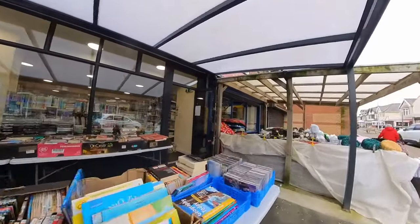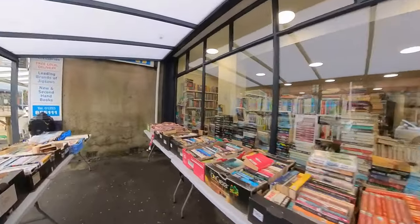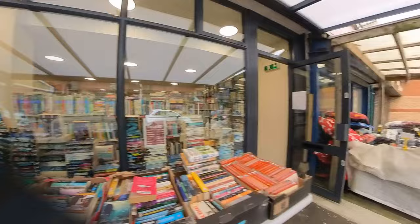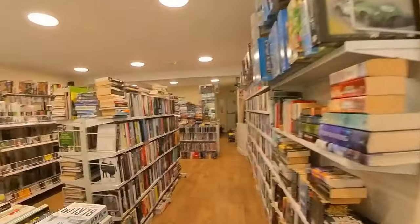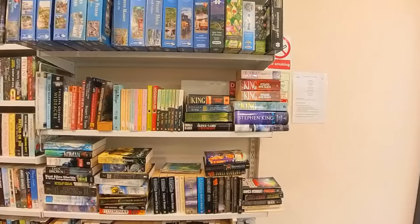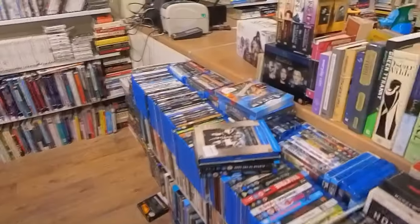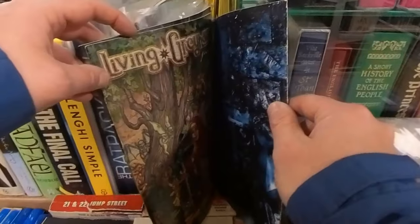So this place sells books, board games, and DVDs. I have found some decent stuff in here, but it is very expensive as well. I feel like maybe the prices have come down a little bit in recent times. Here you got a load of Stephen King, James Herbert, Dean Koontz, all that kind of stuff. Sometimes there can be big bundles of that there, but there wasn't much on this occasion.